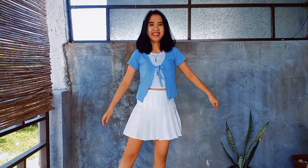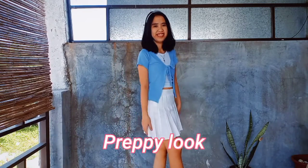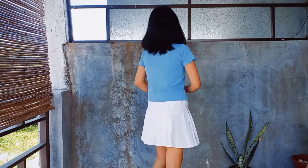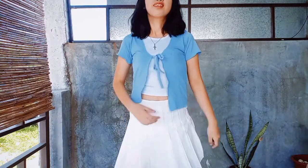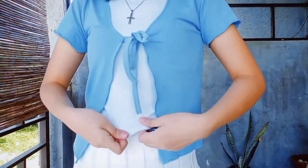The eighth way is a preppy look. All you need is a cardigan to match the vibes. For this cardigan, nabili ko to sa Angel City sa Shopee for only 52 pesos. And this is one of my favorite outfits po sa lahat ng to.